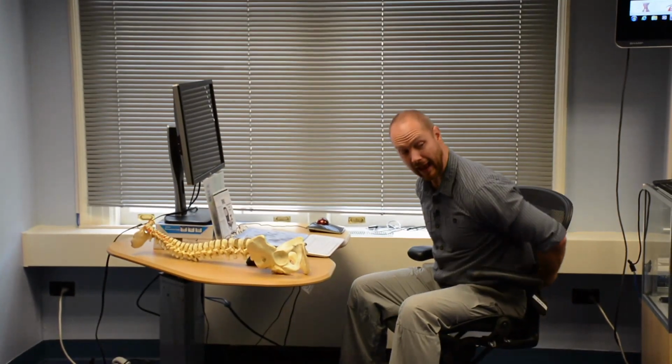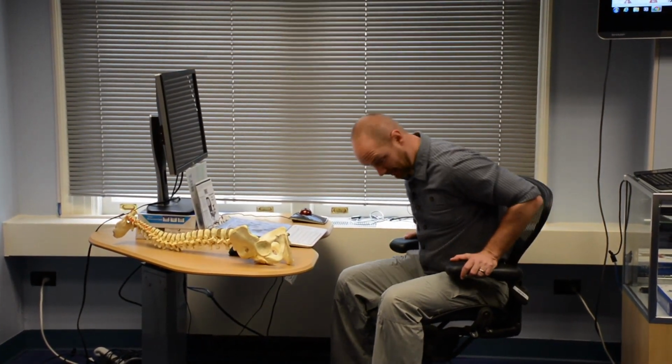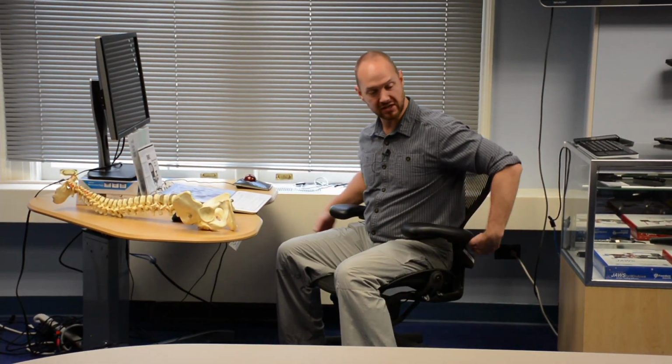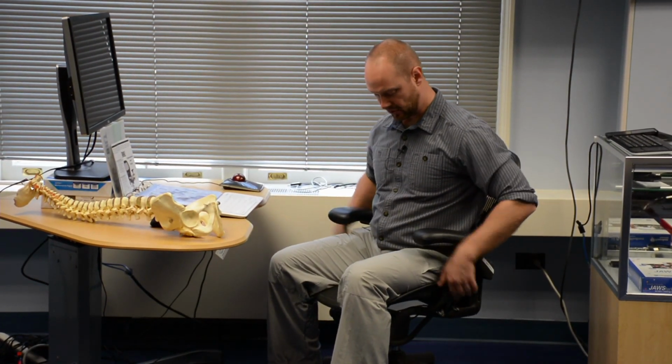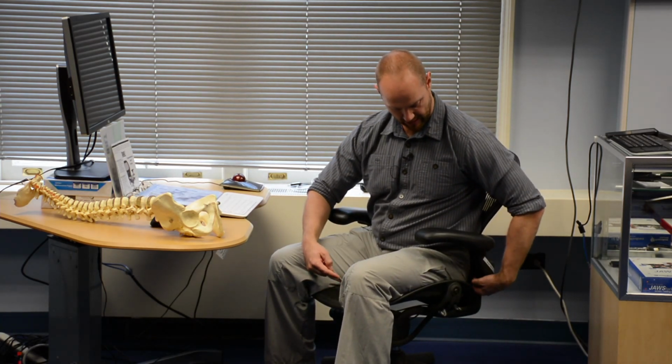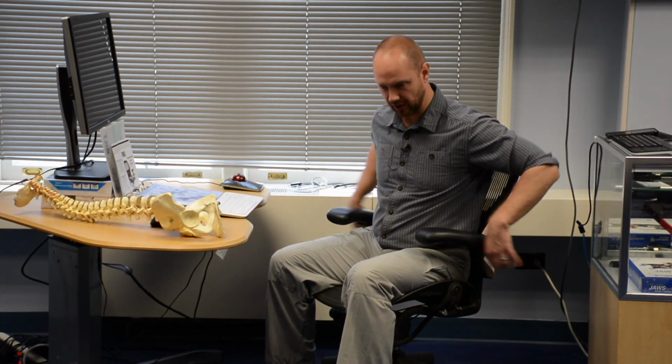And then remember, it also has to be that your butt has to go back. Your bottom has to put your butt back in that chair. Exactly right. Now you've got another point of contact with the chair, which is your lumbar support, okay? So your armrests, you've got a point of contact there, you've got a point of contact with the seat back, your lumbar support.